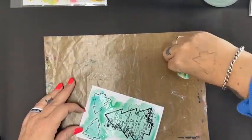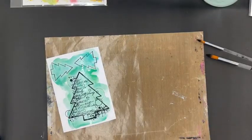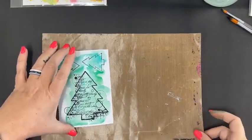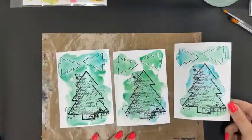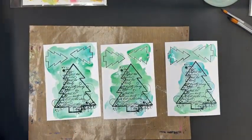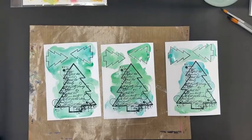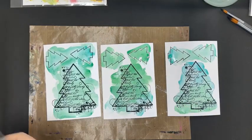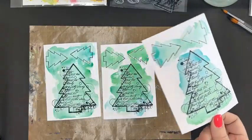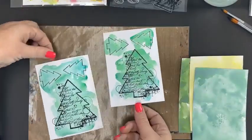All right, so wiping that off, popping those aside to dry. Simple. Simples. Okay, one, two, three. All right. Did I make that look difficult? I'm going with no. So now I want to pop those aside, and bring that back. That back and that back. All right.